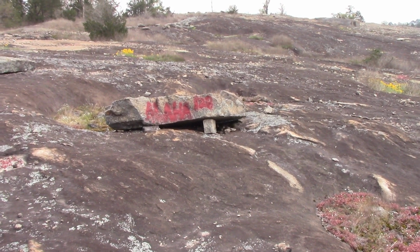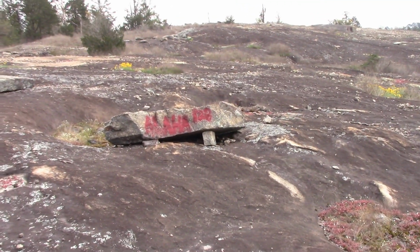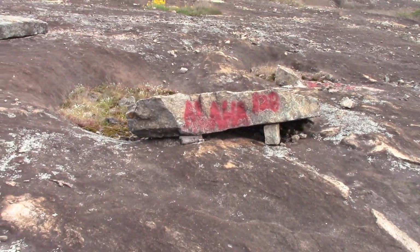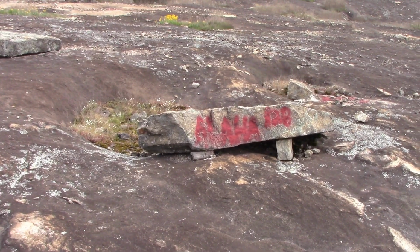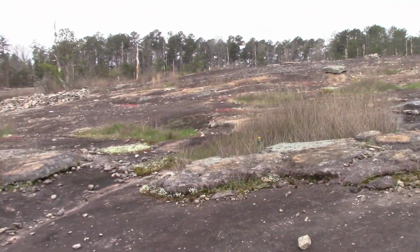What a disappointment. I thought that was red diamorpha, like in that solution pool, but it's nothing but graffiti. Shame on you graffiti artists trying to put your mark on Mother Nature. Let Mother Nature do her work.